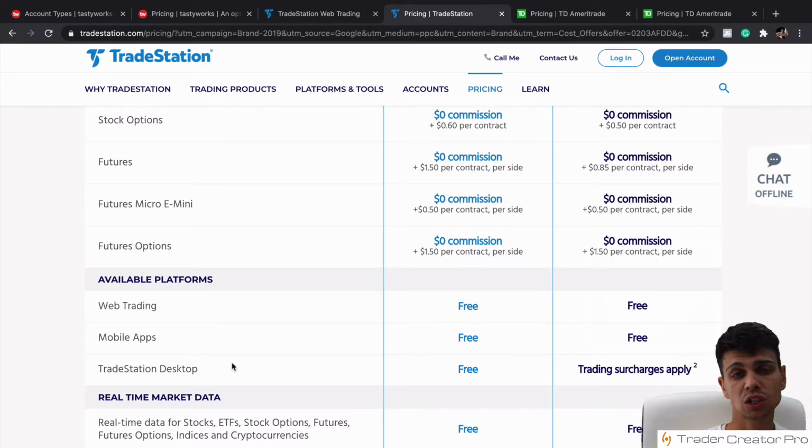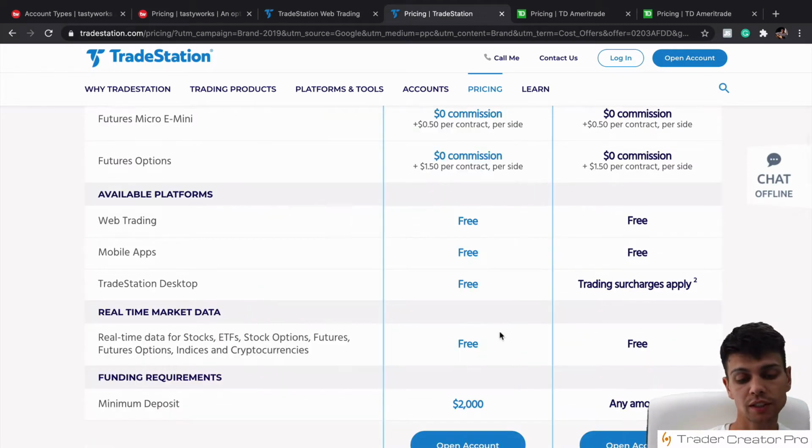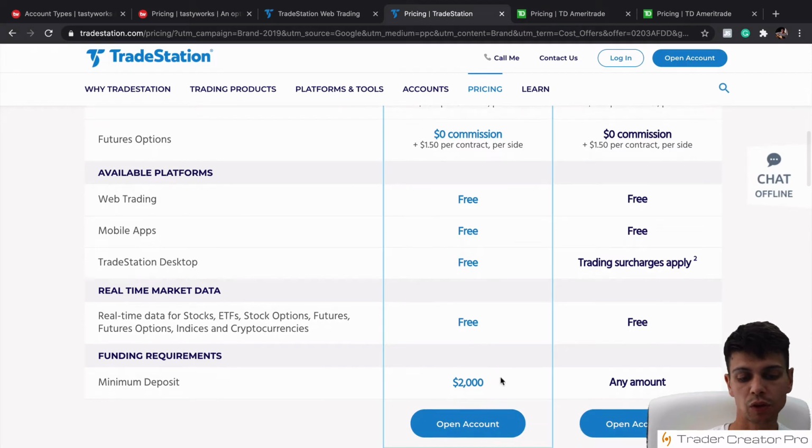Also, the desktop version is only available on PC at the moment of this video, so maybe in the future it will come out on Mac, but for now it's only on PC. You get real-time data for free, and the minimum deposits are right there, $2,000 or any amount.